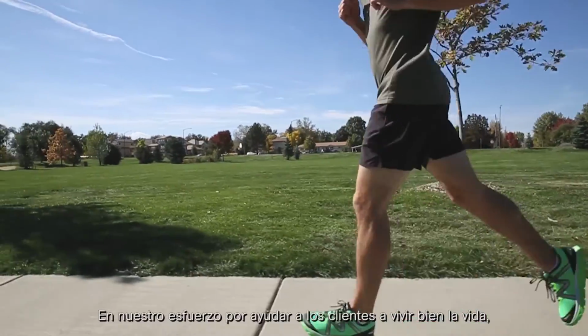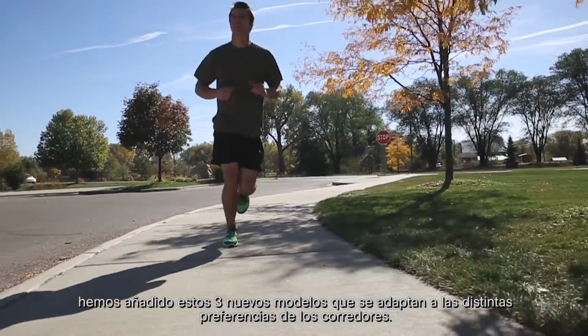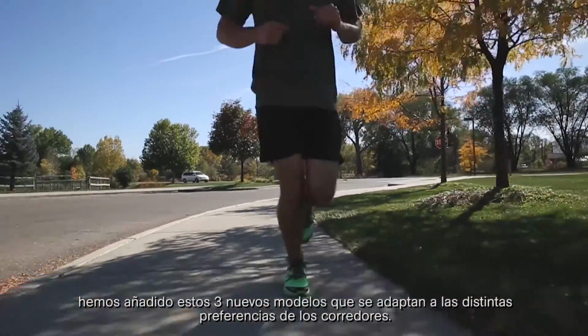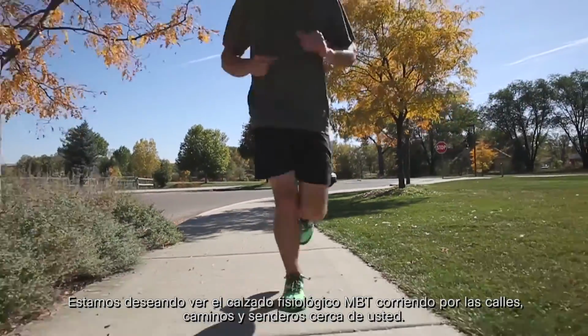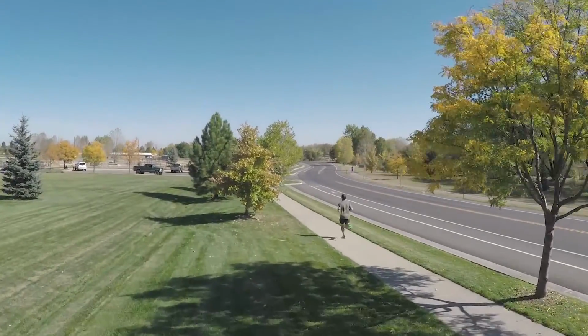In our effort to help customers live life well, we're excited to add these 3 new profiles to fit the varying preferences of runners. We're looking forward to watching MBT physiological footwear out running the roads, tracks, and trails near you.